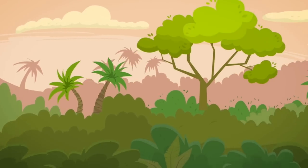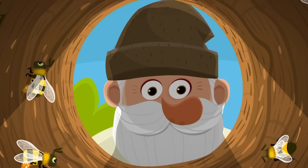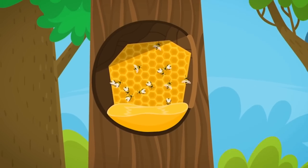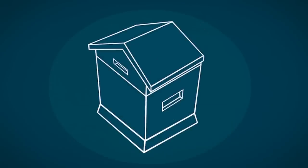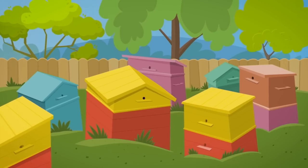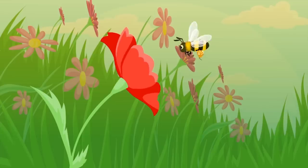Long ago, people could only collect honey by destroying the nests of wild bees. And that went on until someone came up with the idea of taming those insects. They started by leaving enough honey for the bees to survive through the winter. People took care of bees in these hollows until they learned to build small houses for them called beehives. And a town made of these bee houses is called an apiary. Bees live and work together in the beehives making honey, while beekeepers take care of the bees and collect the honey.